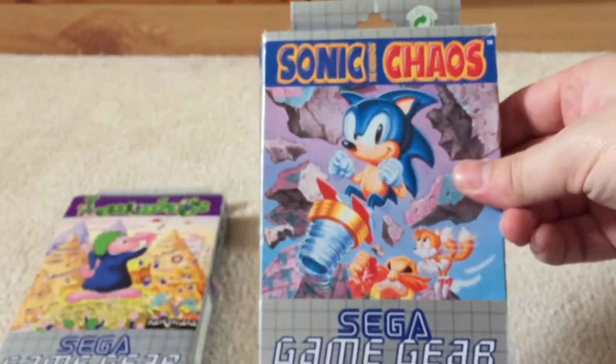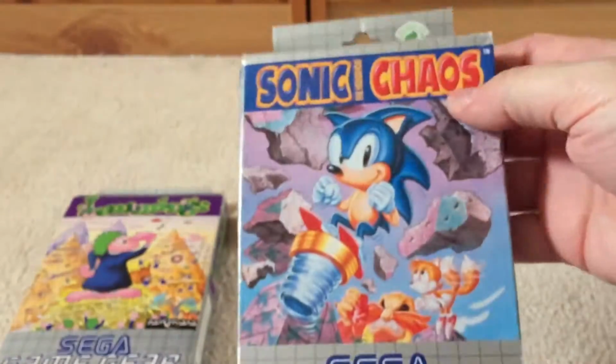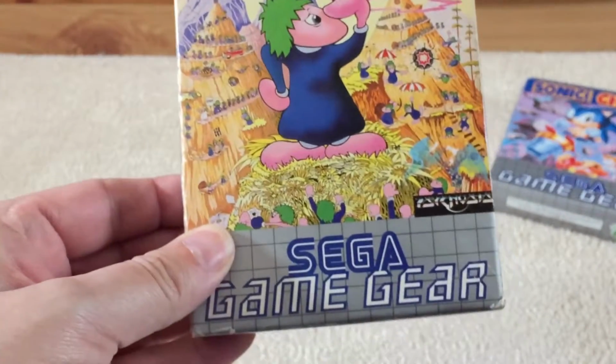A boxed and complete copy of Sonic Chaos, which is really, really cool. Do love Sonic Chaos. Got it on the Master System as well. And also boxed and complete copy of Lemmings, which is nice as well.